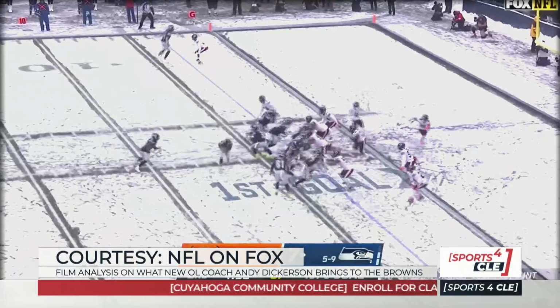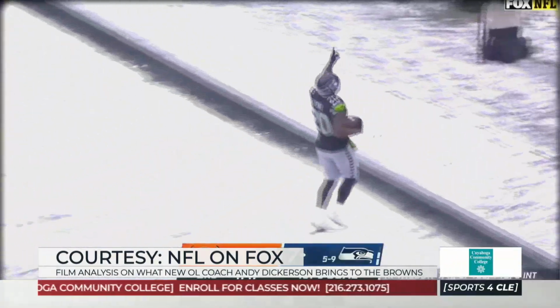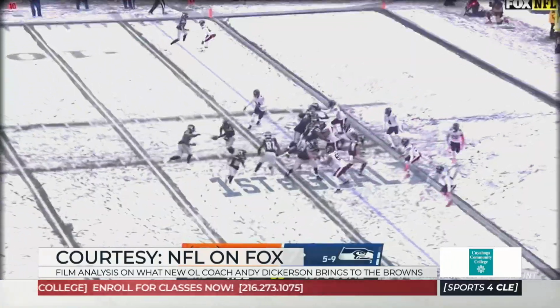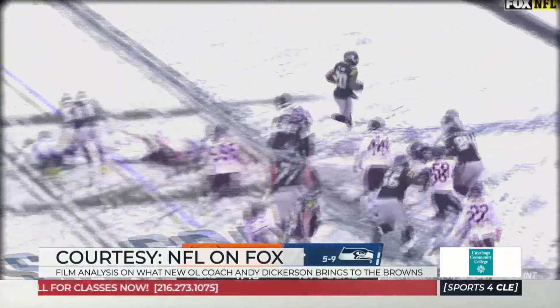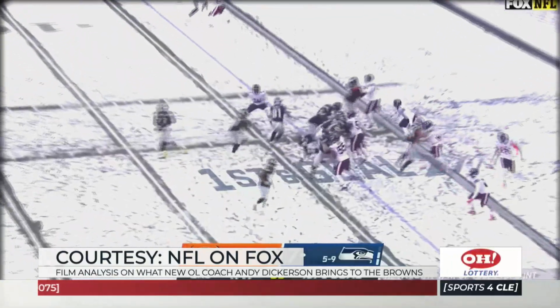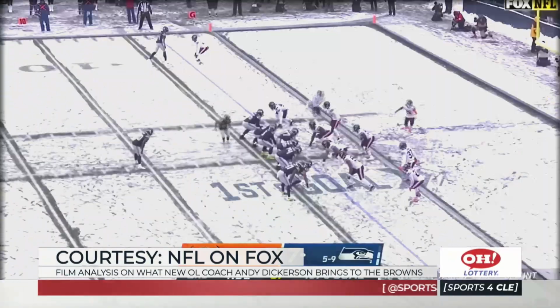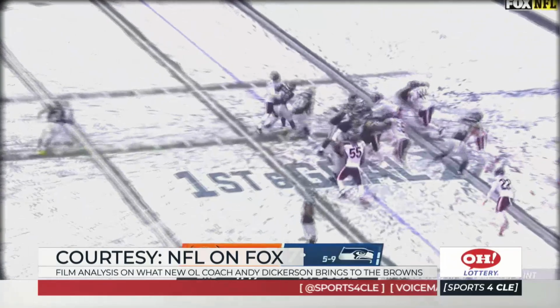And again, I like the idea of split zone here because there's times the Browns are not going to want Deshaun Watson to run the ball very much. I don't know if he can take that pounding at this stage of his career, so they're going to want to make sure that he has some direct handoffs. Again, big double teams, you can see the movement. Browns do this very well, and Dickerson will get the Browns going with this same scheme.